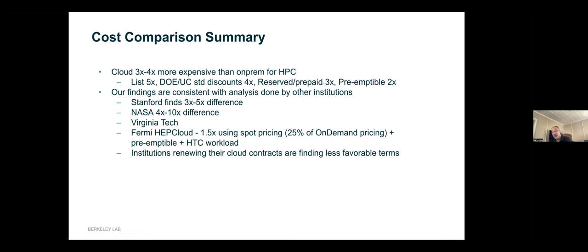We looked at some other studies. Fermilab did a study where they tried to use the least expensive services they could get on a cloud. They only ran jobs that were preemptable, and only when they could get pricing at 25% of the on-demand price. They had a specific workload that was amenable to high-throughput computing, and they could only get that down to about 1.5 times as much as on-prem.